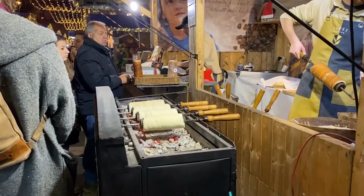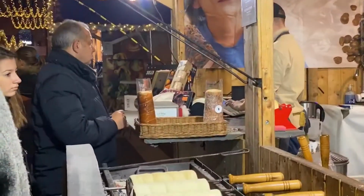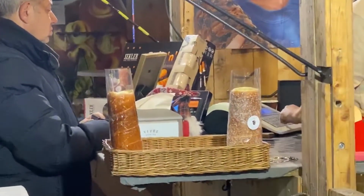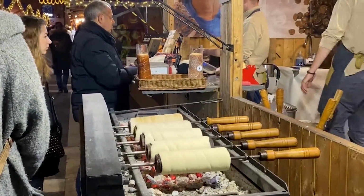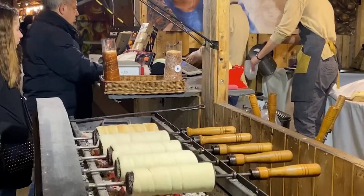One of the well-known snacks in Europe is a chimney cake. As you can see here, it's grilling on the little rack. The only reason they call it a chimney cake is because it looks like a chimney and smoke is supposed to come out through the top. And they dip it in cinnamon or whatever chocolate you want.